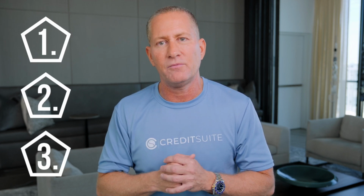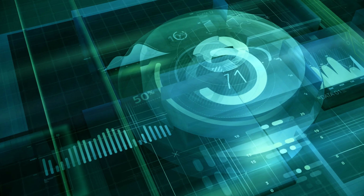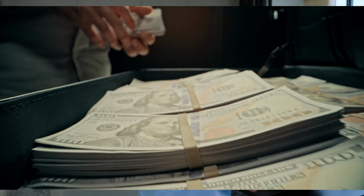Here's why it's important: your business credit reports and score ultimately determine three things when it comes to credit financing for your business. First, will you get approved or will you get denied? I don't know about you, but I prefer to get a lot more approvals than denials. The second thing is business credit determines the rates and terms that you'll pay, and it also determines how much you'll get approved for. So by removing negative items off of our business credit reports, this helps us get more money, more approvals, better limits, and better interest rates and terms at the exact same time.